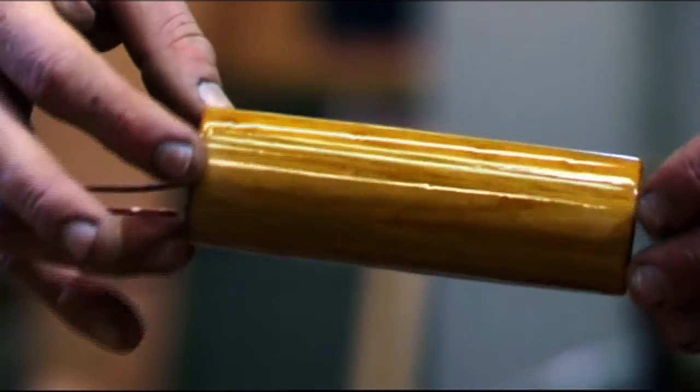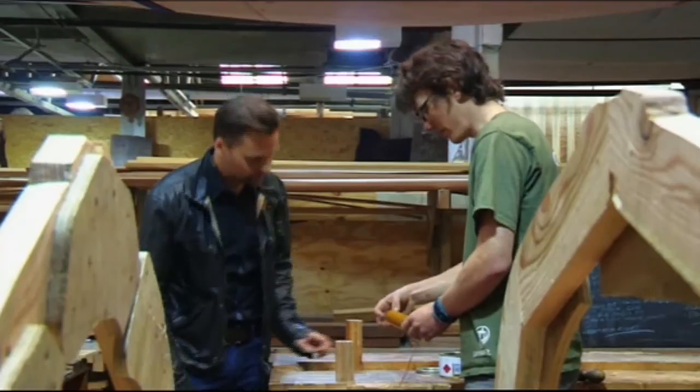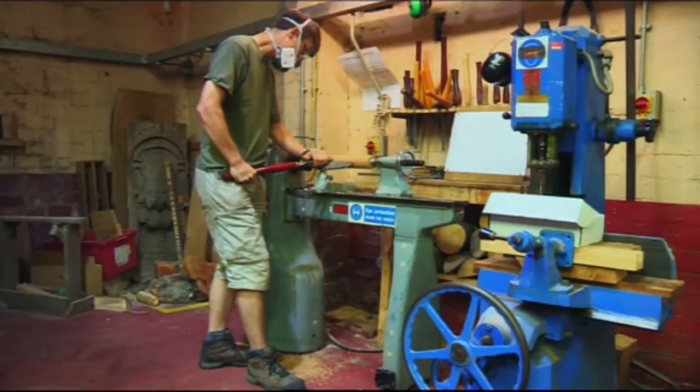The choice of wood for the handle is important. It has to be durable to survive the global relay, so a hard wood is used. The team are also keen that it's light in colour.